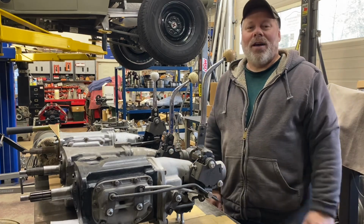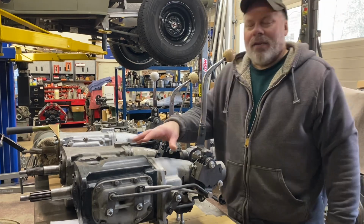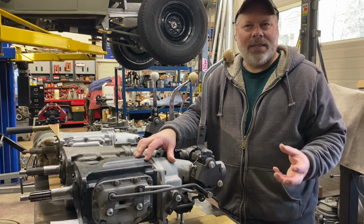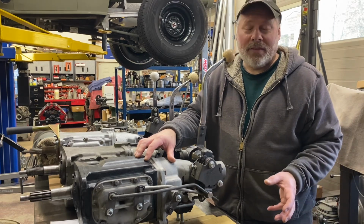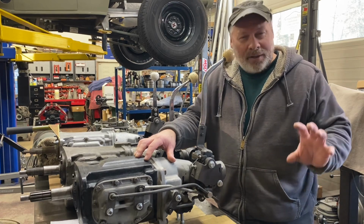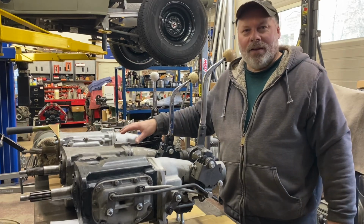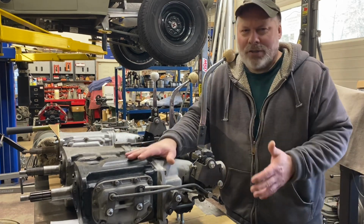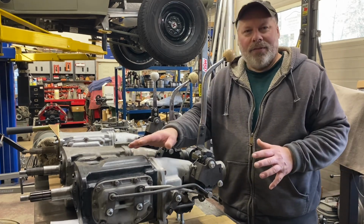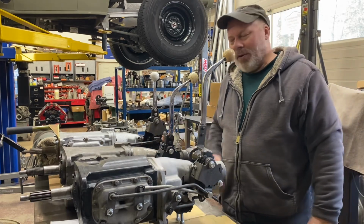Now, the transmission itself is an oddball, of course, because I have it. Not a lot of information available for the early T10s. We're talking 60 to 63-ish, maybe 59 to 63. Don't quote me on the years, but they only used it at the beginning of the 60s before they went to the Muncies. So this is an early T10, or just a T10 is all it's called. And all the automakers use them, but they're brand specific. The GM one won't fit a Ford and so forth.